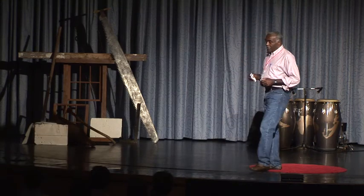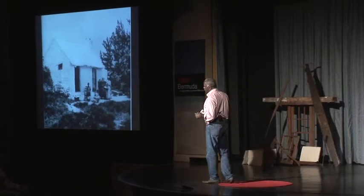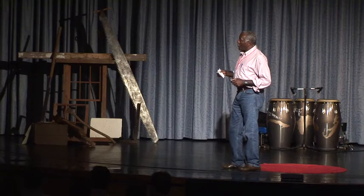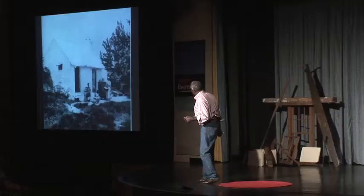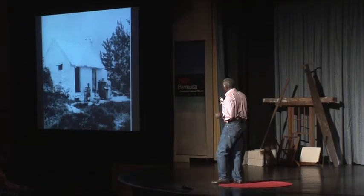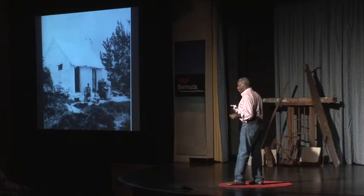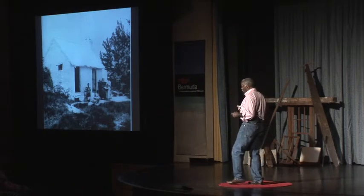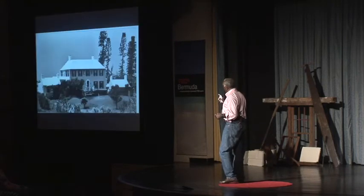Now, this little cottage was photographed in the late 1800s. I want you to take particular notice of that little barrel standing next to the lady there, and also the little bucket that's at the top of it. What I'm going to show you is that the collection of water, fresh water, rainwater in Bermuda, was pretty democratic.